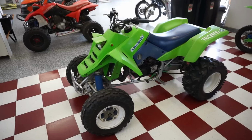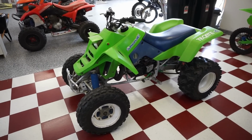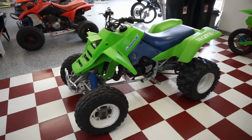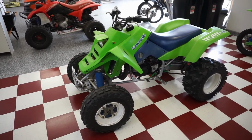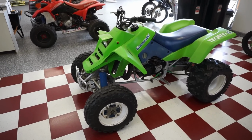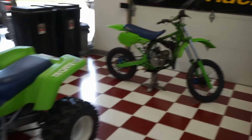I picked up this one maybe, what was it, 3 years ago, for $2,000. Got a really good deal on it. I don't think it ran at the time, so I had to put it all back together. And then I actually rebuilt it 2 years ago, put a fresh top end on it. And then what else did I do to it? I think I fixed the kickstart mechanism on it as well. So it needed a new spring, kind of like that fire bike over there.